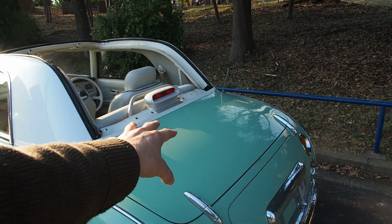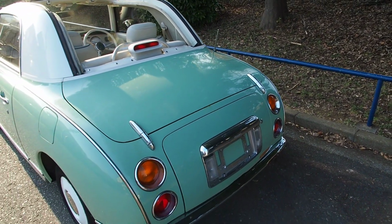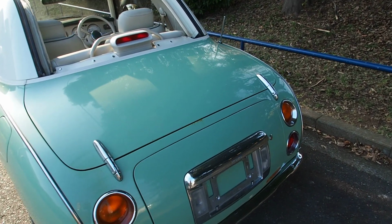This back section is the trunk, and this is the trunk. You get two trunks in this car. Very cool. A little bit of rust there.